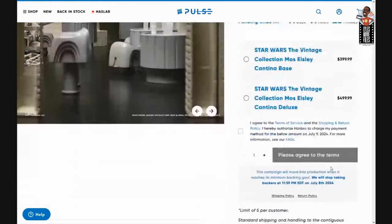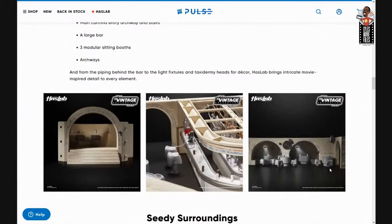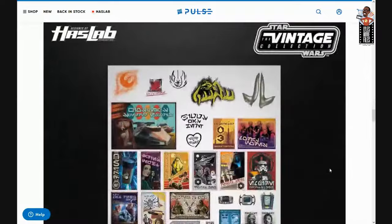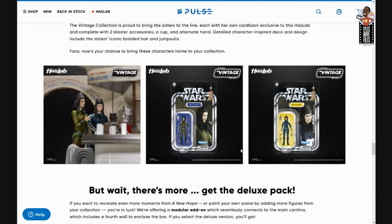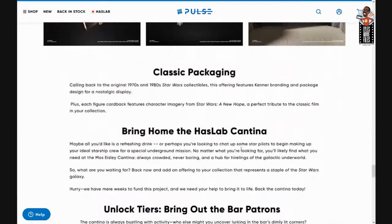There's still a lot more tiers to accomplish with this thing. To fully fund it, it's going to require 17,000 backers. And I mentioned already, you get 3 figures with the base offering. No need to worry about anything. Wuher, the shotgun, he's chilling. And we got the Tonnika sisters. They're at the side of the bar. And then it's going to take a little bit more to get all the way completed.